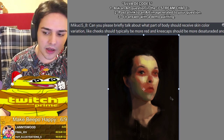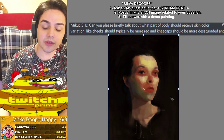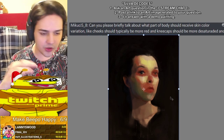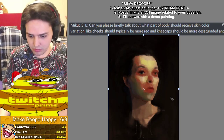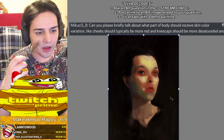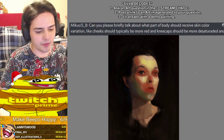I would highly recommend getting the James Gurney book, Color and Light. All of his books are amazing, but specifically Color and Light is the go-to.